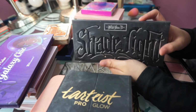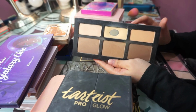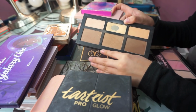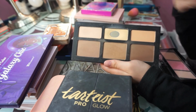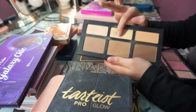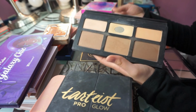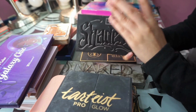Then I also have this Shade and Light palette, but this is the face kit, and I do not recommend this one because they're not really that blendable. These shades right here kind of end up looking muddy, but everything works differently for everybody. Okay, so if you guys have it and you love it, that's on you guys. But yeah, I don't like it, but I do like this shade right here. If you're going to buy the palette, you want to use everything, right? So if I just like that shade, there's no point in me getting this whole new palette.